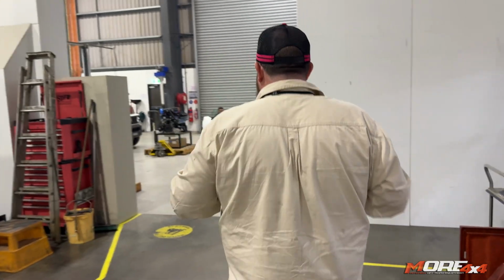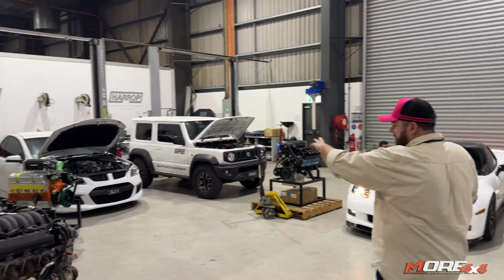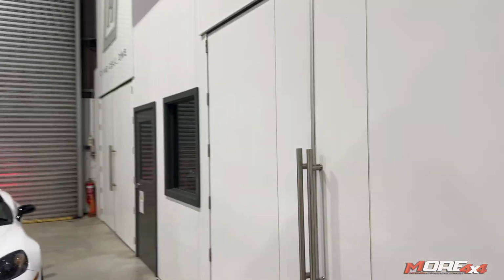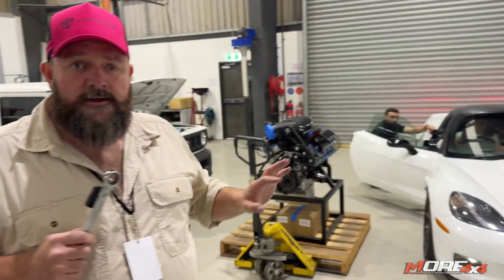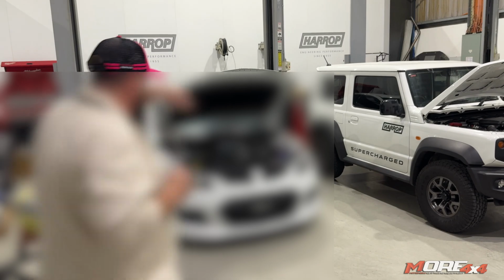And so we're going to go and have a look. Over here we've got the R&D section as well. This is their performance centre. We've got a couple of hoists, a couple of amazing vehicles, and a couple of dyno rooms. I don't know if we're allowed to look in there. I don't know if you can see through the glass there. Too dark. Corvette, Jimny, amazing Maloo Ute. Is that a Maloo? Whatever it is. Supercharger, come have a look.